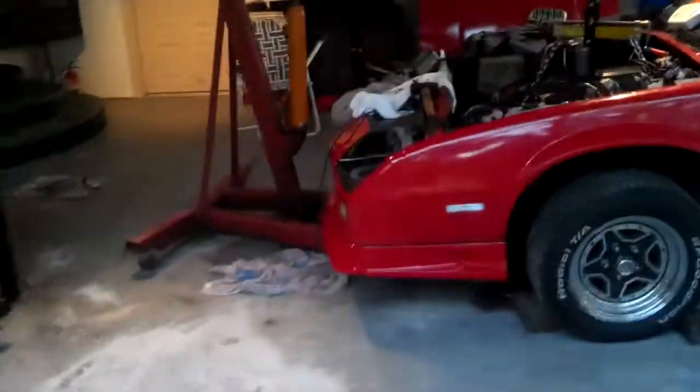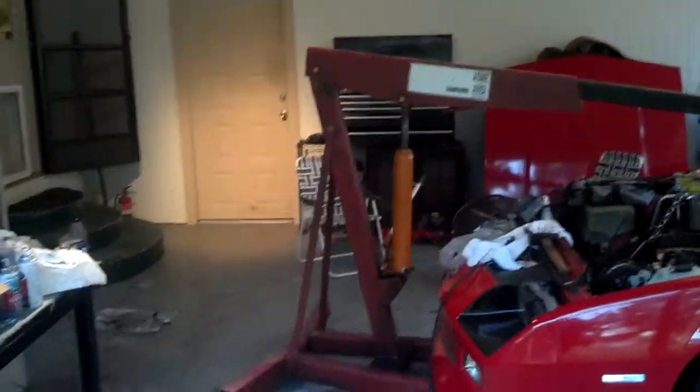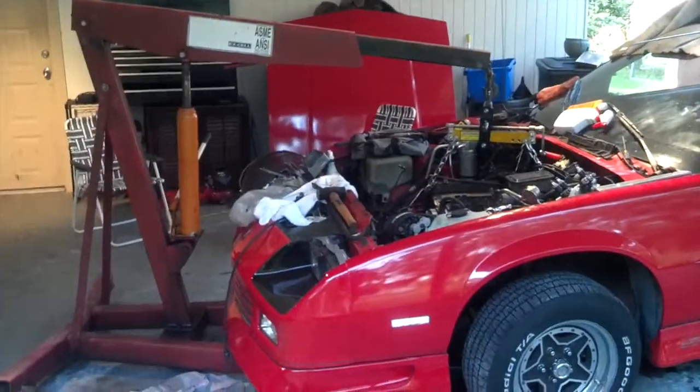Okay, so this is the end of day 2, or rather 2.5. I didn't really work on it last night at all. I just did some preparation. But what is this? Engine hoist over car. Not holding an engine in the air. What could that mean? Oh my gosh, it means this.